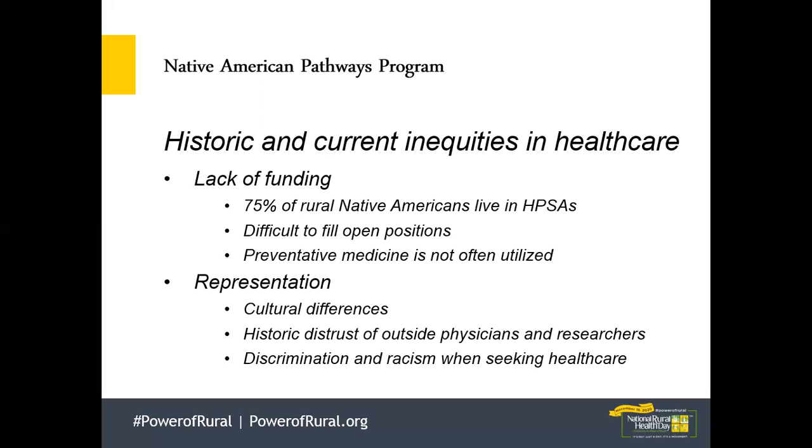And one other big factor is that discrimination and racism when seeking healthcare can be a major issue when providers are not from within that community. There have been many recorded incidents of Indigenous people not getting the care that they need because they might go into a clinic and someone assumes that they are under the influence of alcohol or something like that, instead of maybe having a cardiac event, something to that nature. So that is a very major factor when it comes to disparities in healthcare.